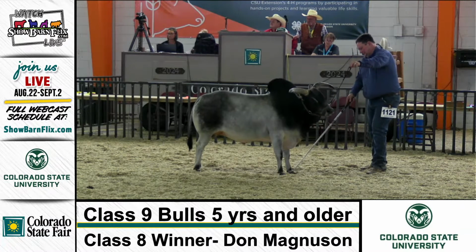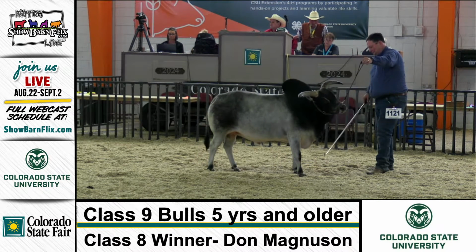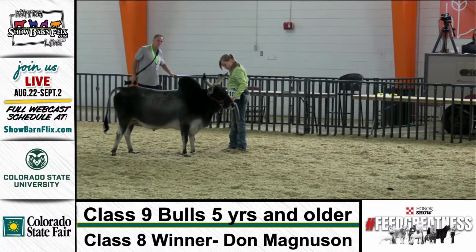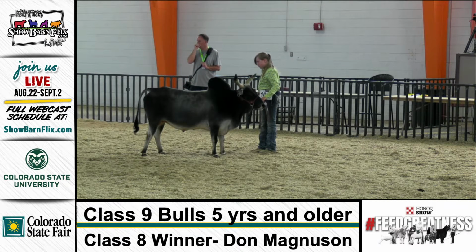Congratulations. Second place bull, more moderate framed. I do appreciate the length of body on this bull. He's good and clean through his shoulder. A bull though that does get a little feminine maybe through his neck and head, not showing that neck muscle or the male character through his head and jaw, not showing that prominent eye bank that the bull above him has got. But good balance about him, easy moving, nice functional bull. Two good ones. Congratulations.